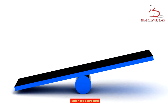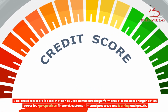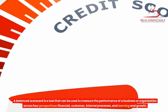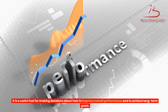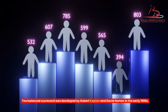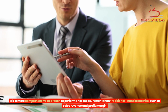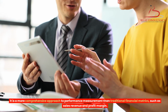Balanced scorecard. A balanced scorecard is a tool that can be used to measure the performance of a business or organization across 4 perspectives: financial, customer, internal processes, and learning and growth. It is a useful tool for making decisions about how to improve overall performance and to achieve long-term goals. The balanced scorecard was developed by Robert Kaplan and David Norton in the early 1990s. It is a more comprehensive approach to performance measurement than traditional financial metrics, such as sales revenue and profit margin.